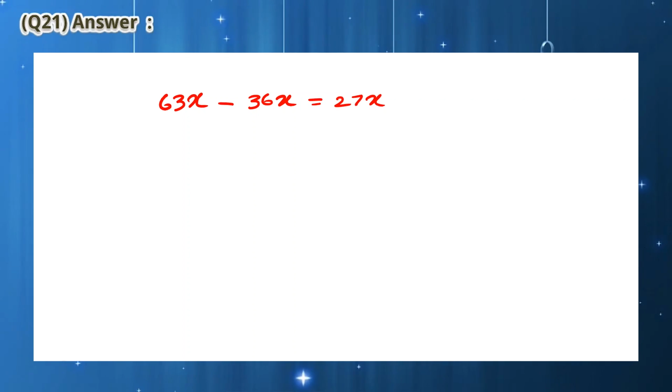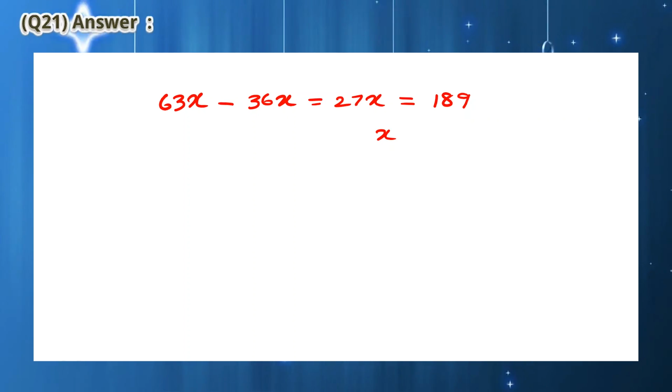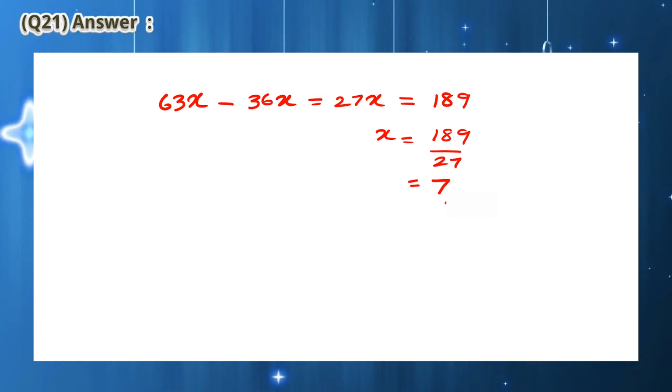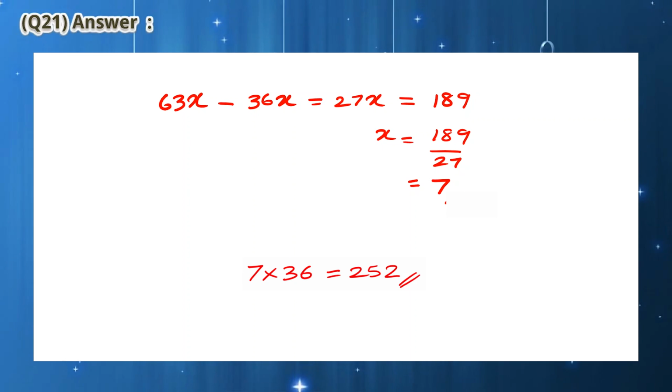Let the digit be equal to X. This means that the difference between the two answers is the difference between 63 times a digit and 36 times a digit, which is equal to 27 times a digit. We can write an equation using this information. This gives that X is equal to 189 divided by 27, which can be simplified to 7. The correct multiplication would then be 7 multiplied by 36, which gives 252, which means that the answer is D.